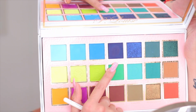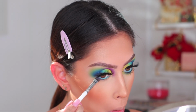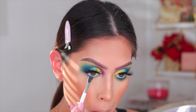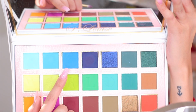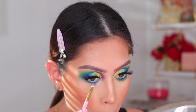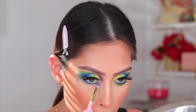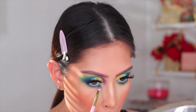So moving back into the lower lash line, I'm going to be mixing both of these blues. These are the shades San Francisco and Sky High, and I'm basically taking them on a flat definer brush and running that on my lower lash line. And then I'm going to go into these two blues as well, and I'm basically going to smudge out that darker blue. You guys already know I love a super blown out lower lash line. That's just the look that I like to go for.